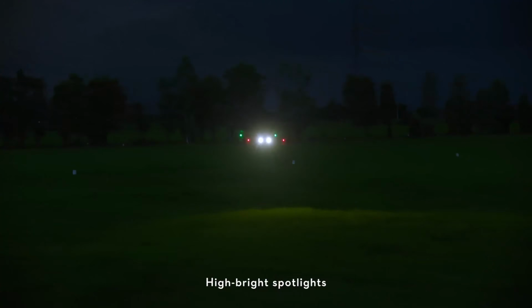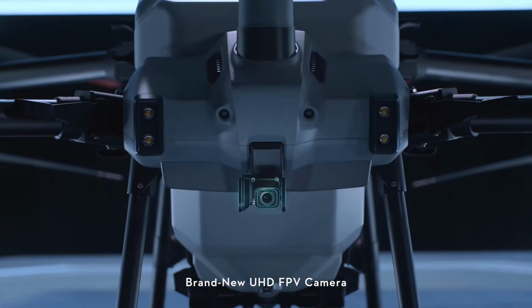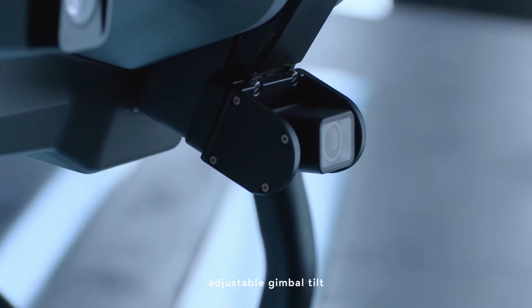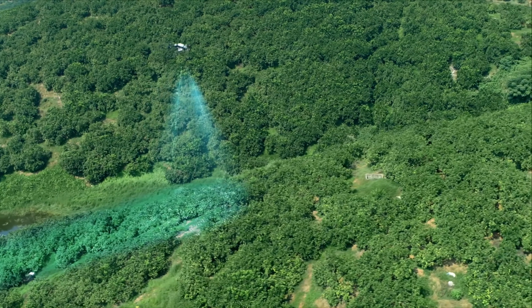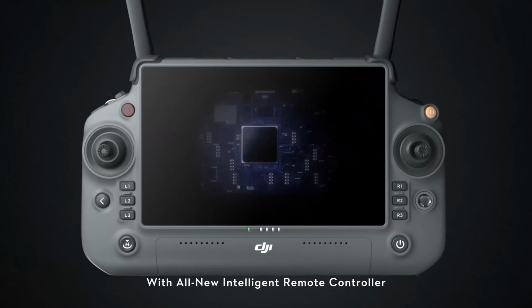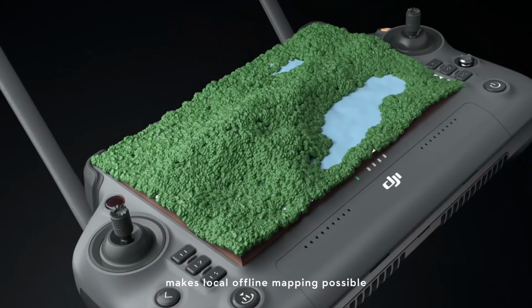High bright spotlights increase night vision capabilities. Brand new UHD FPV camera, adjustable gimbal tilt, allows seamless capture of HD images with all-new intelligent remote controller and D-RTK 2 mobile station makes local offline mapping possible.